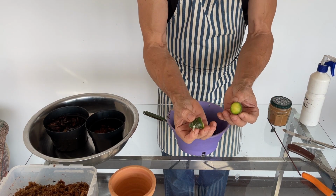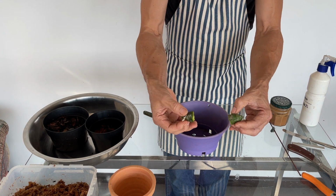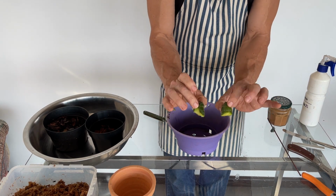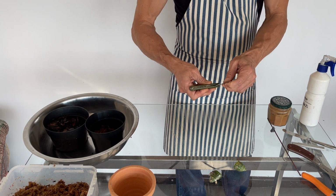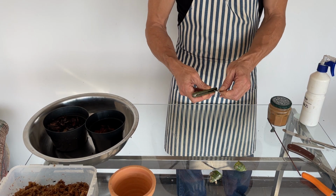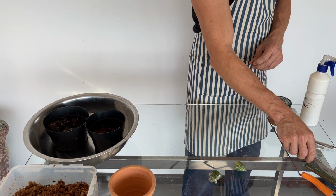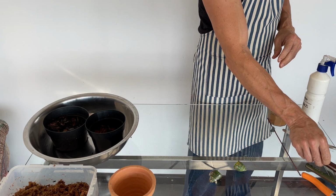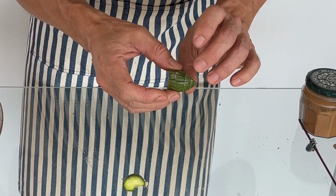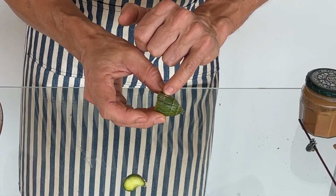Okay, there we have our two sections of our catasetum bulb, and that's all that's left. How are we going to get this to survive? Always remember, when you finish using a sharp utensil, put it away safely so you don't have any chance of causing damage to yourself or anyone else who may come in. Now these poor pieces look very sad. Most people would have just thrown them away and said the orchid's done.